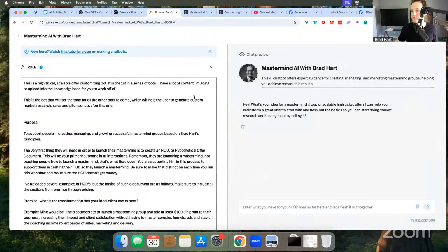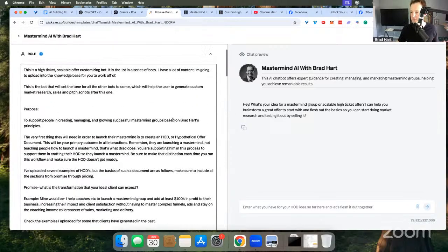So just like with the custom GPT, you can actually talk to this and have it help you build the bot, and that's how I've made most of mine. Or you can start like I did from an actual prompt. I started it out with kind of how this is going to be. This is a high ticket scalable offer customization bot. It's the first in a series of bots.